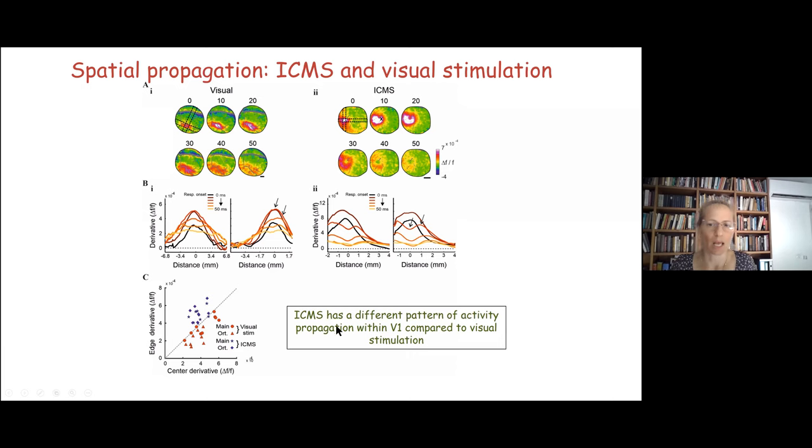visual cortex. One can quantify this by measuring the derivative amplitude at the center over here versus at the edge, which is over here. This is the center and the edge for the visual stimulus. And we have here two different clusters. This is for the visual stimulus, where usually the amplitude of the derivative at the center is higher than at the edge. And this is the ICMS, which shows a different, opposite behavior.